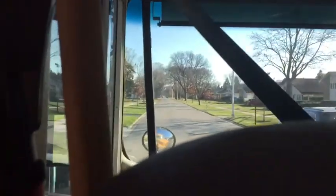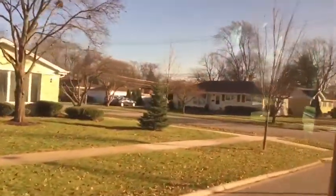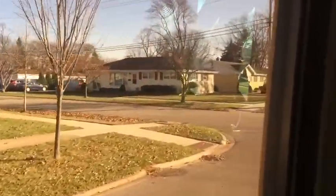Whoa! Okay, guys. There's gonna be a stop over there, so I'll be back after the stop. Okay, guys, we are back to part two, a point of view drive home from school on bus 258, an IC CE with the wheelchair lift. It's actually a small size bus. It's got the lift in the back.